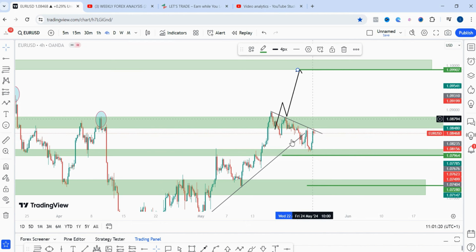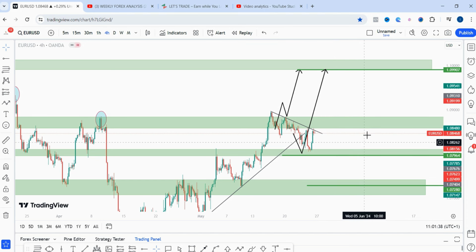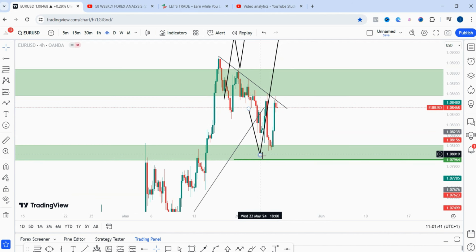All right, then the second scenario was for price to pull back into this area and we could just continue higher. So if you didn't get any trading opportunity last week based on my analysis on euro dollar, that's if you only trade euro dollar, you would have caught a trade around here because this was my second buying scenario, if you remember vividly. Well, let's revisit last week's video to see when I actually mentioned this.